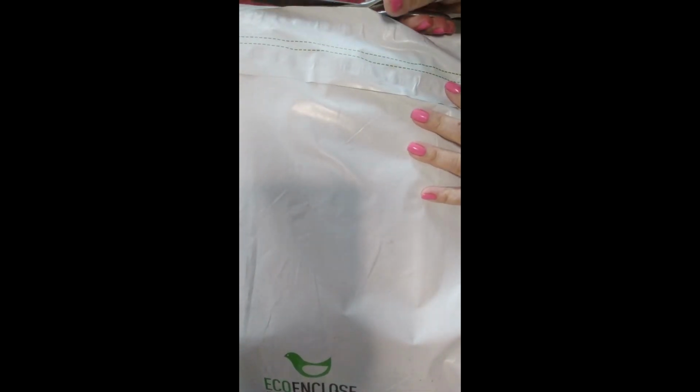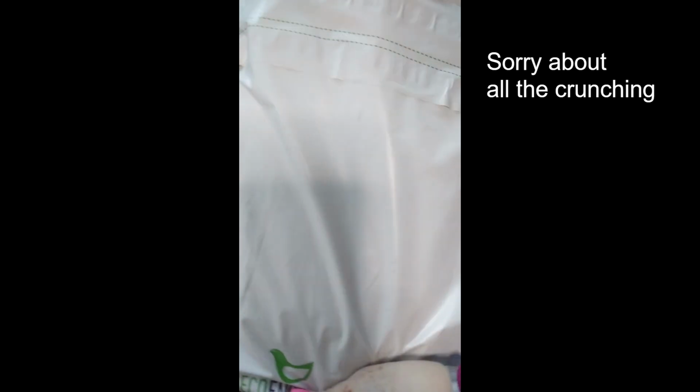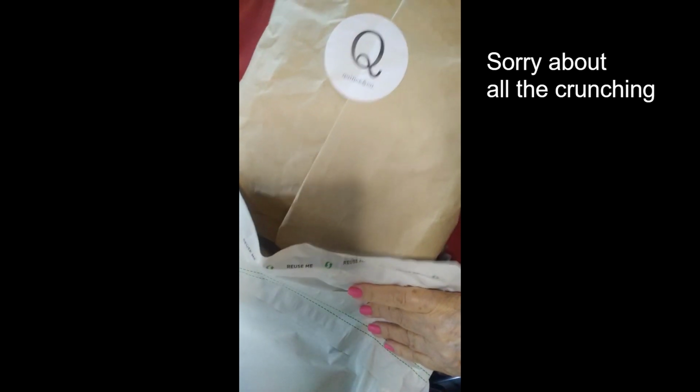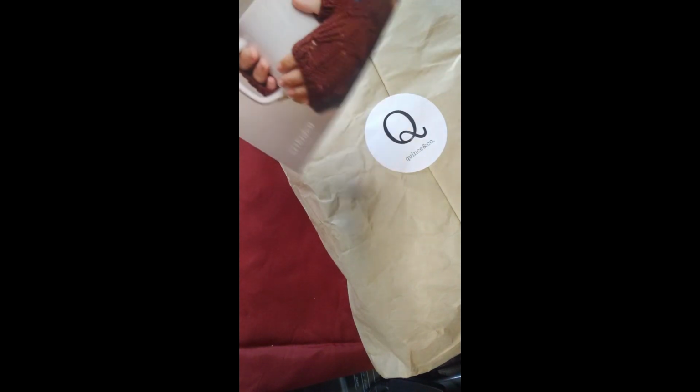I don't know if you can see me using Mother's vintage scissors to slice this open. And momentarily, you and I will see for the first time the colors I have chosen. What's inside here? A little postcard. Thanks for shopping with us, blah, blah. Okay.